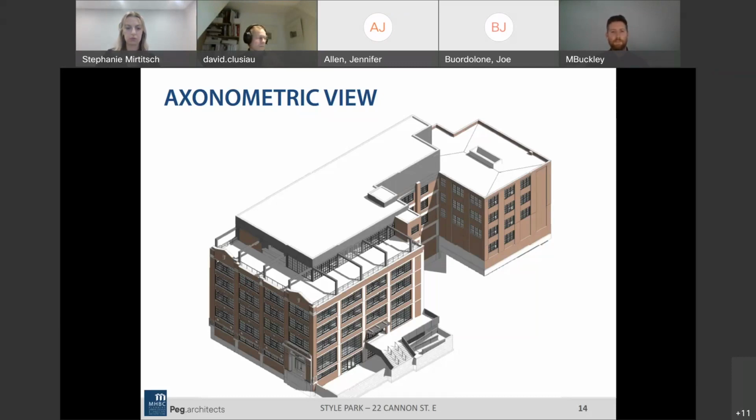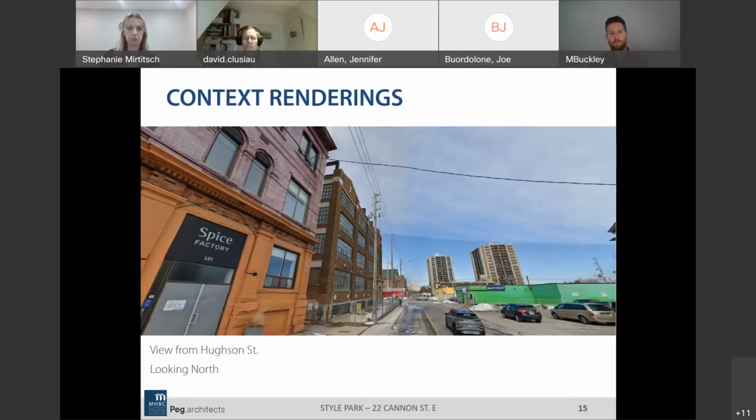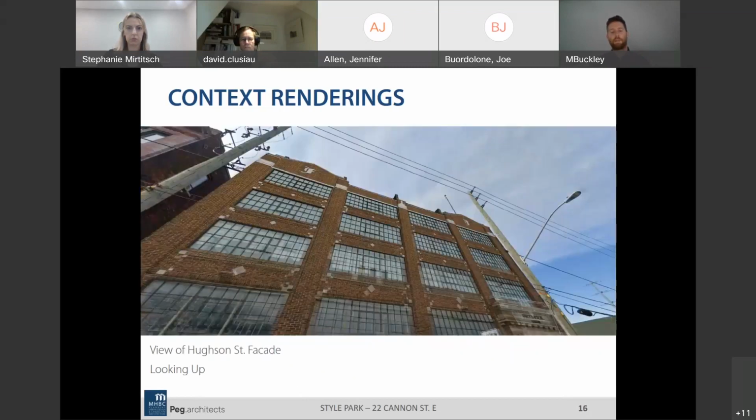The main purpose of the addition is for it to be a restaurant, and with that is a roof terrace for outdoor dining. That naturally created a step back from the Cannon and Houston Street facades. And I think you can tell, and Stephanie, if you wanted to flip to those context renderings, it really gives a sense of its presence at the street level and what that step back does to not make it feel top heavy or make it appear much different than it does now. You can see a hint of what's up there, which is attractive and animates it at the street level, but doesn't take away from the facades as they currently are.